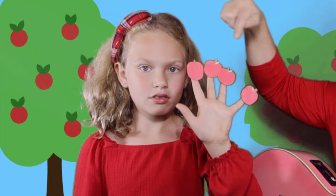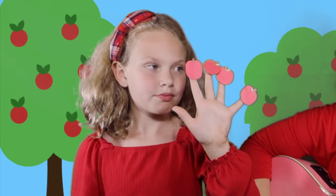Farmer Brown had five red apples hanging on a tree. Farmer Brown had five red apples hanging on a tree. Then she plucked one apple, yeah, and ate it greedily. Om nom nom nom nom nom nom. Now Farmer Brown has one, two, three, four red apples hanging on a tree.